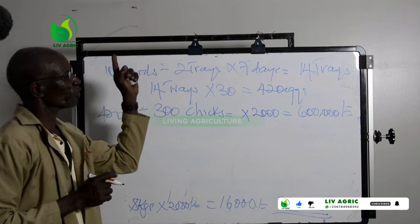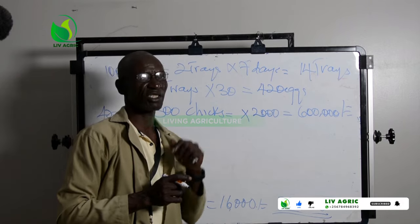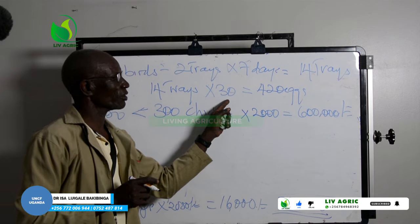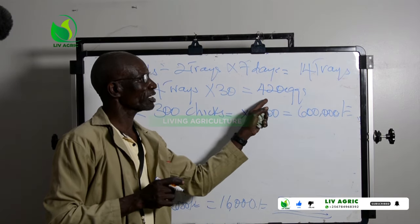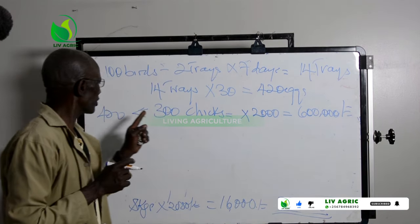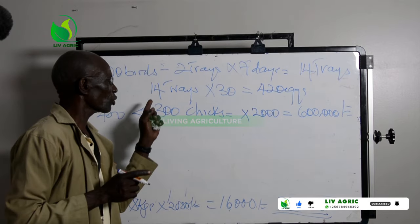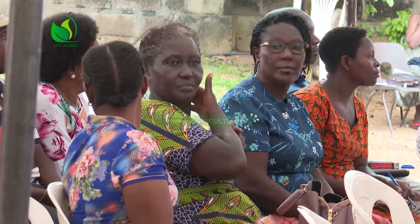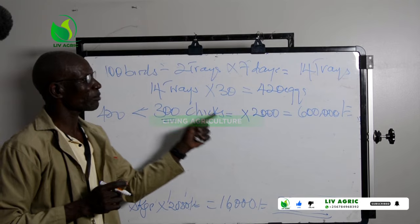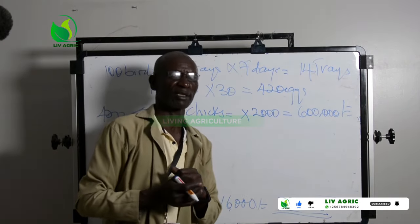100 birds, we get 2 trays per day. Times 7 days, we get 14 trays. The 14 trays times 30 eggs, we end up getting 420 eggs for a week. And for that 420 eggs set for incubation, we end up getting 300 chicks. Now 300 chicks times 2,000 per chick, we get 600,000.